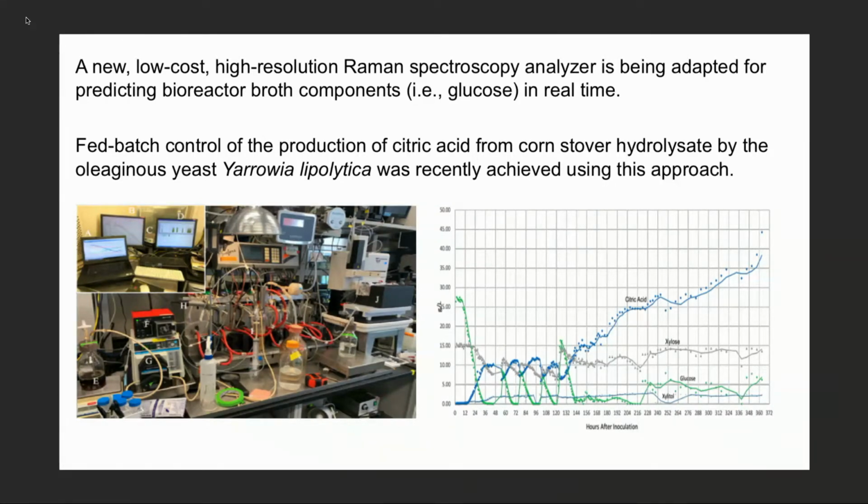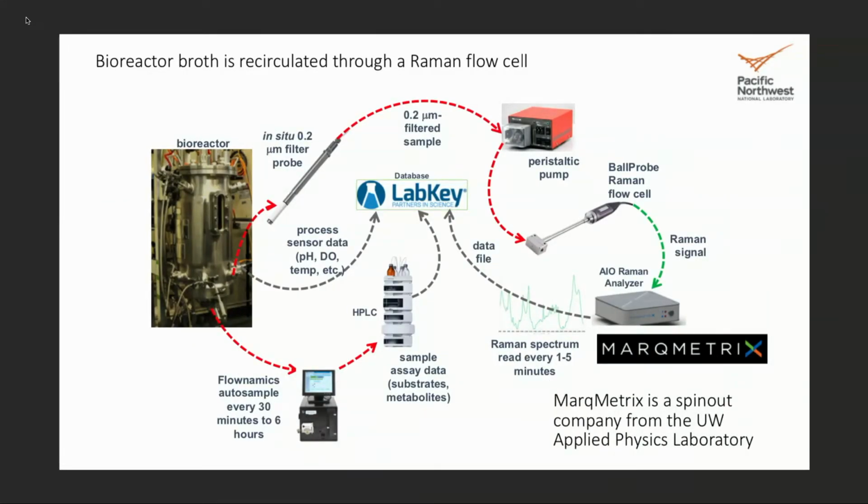And so here, what I'm going to show you is how we built this and how LabKey played a role in that. The setup is that we've got a peristaltic pump that continually draws filtered bioreactor broth from the bioreactor through the Raman flow cell. The analyzer fires every 3 minutes, and the laser generates a Raman spectrum that's written to a text file. There are 1,900 wave numbers in each text file along with their intensities. Those get uploaded to LabKey along with samples that are pulled by a Flonamics auto sampler every 30 minutes to a few hours. That gives us our reference data in order to train the chemometric model.